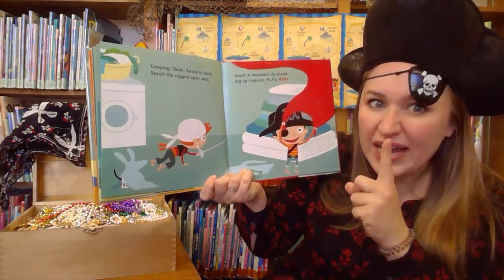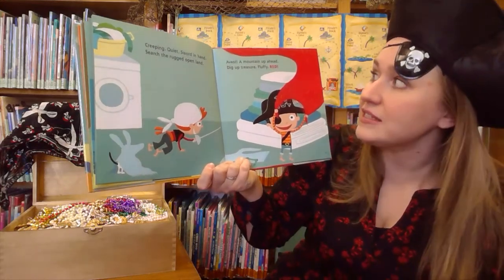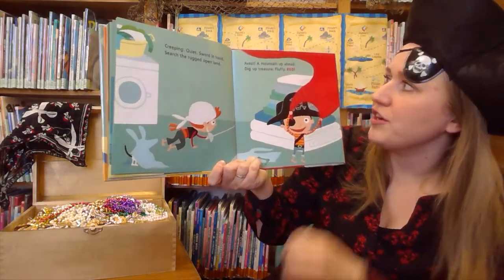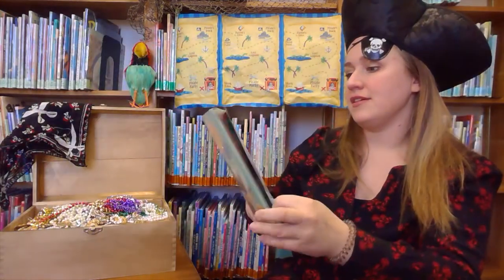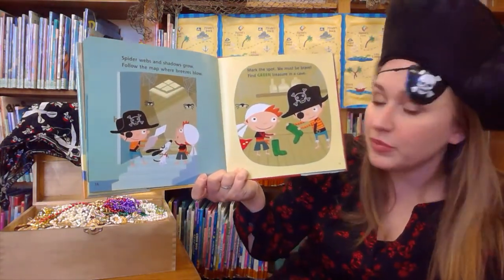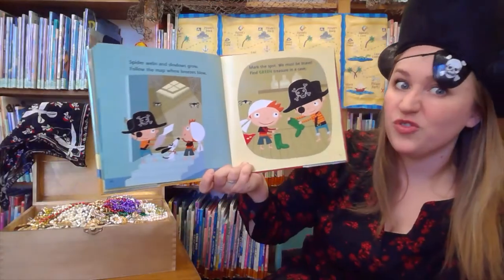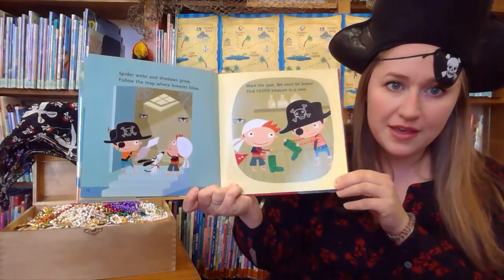Creeping, quiet, sword in hand, search the rugged open land. Avast! Ooh, what color is this? Red. Avast, a mountain up ahead, dig up treasure, fluffy, red. Spider webs and shadows grow, follow the map where breezes blow. What color are the boots? Green. Mark the spot. We must be brave. Find green treasure in a cave.